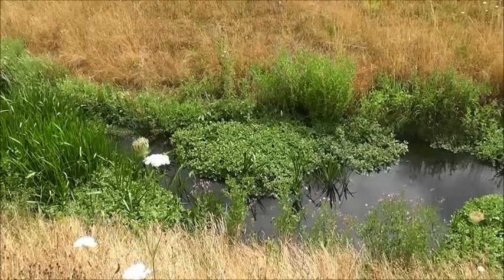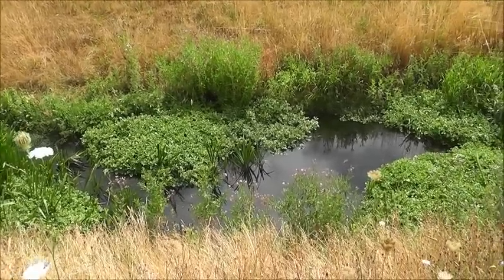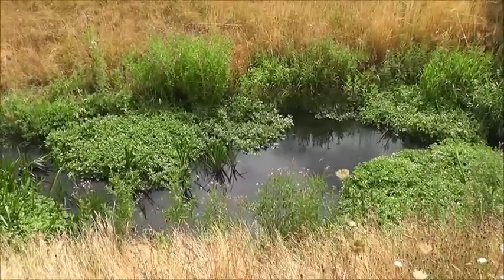The Merk ditch is often polluted, as can be seen here. It drains the whole centre of Slough.